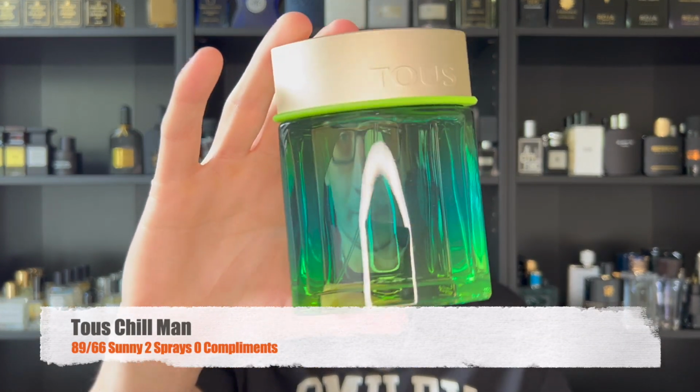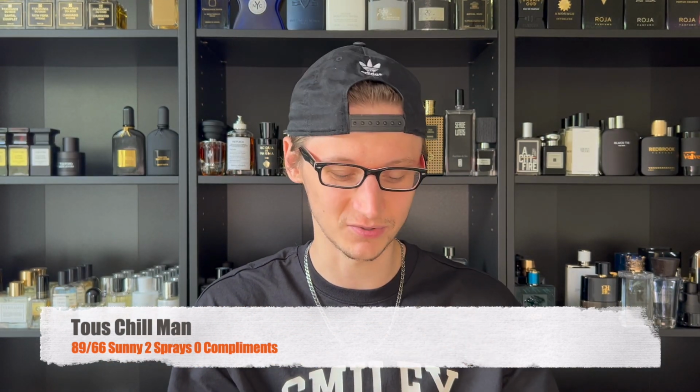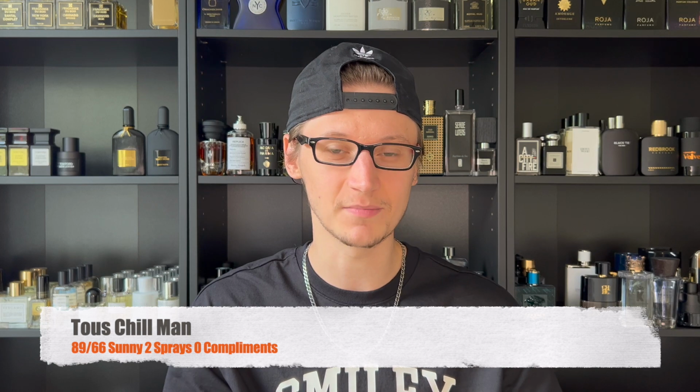And just take a look at that bottle gradient, guys. I think it looks incredible. Kind of has an old school feel to it. But man, with this fragrance, you do get a ton of lime, which of course works perfect in the summertime. Nice citrus, refreshing vibe to the fragrance.